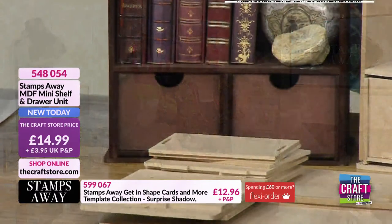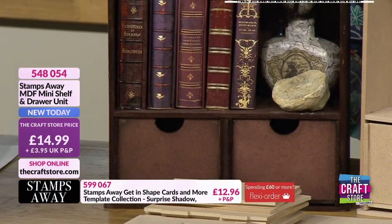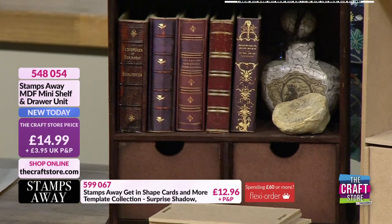But I love shelves because it's what you put on it. Yeah. So I have so much fun decorating things to go on these. But obviously they're practical.